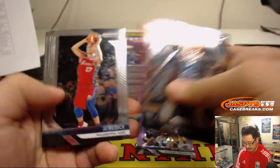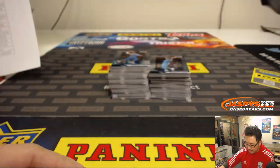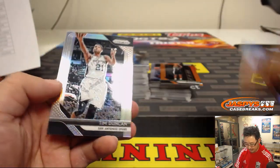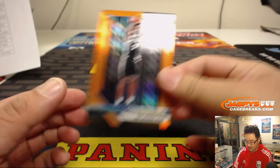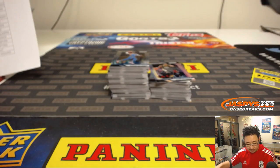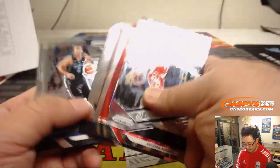Jeff Teague. It's out of 149. PG, DeRozan. Seems like a Luka silver would be great too. Tim Duncan. There's Lonnie Walker the fourth out of 49. Nice one for the Spurs. That'll be for Josie. I think I'm saying that right. I hope I'm saying that right. Otto Porter Jr., red, that's $2.99. There's Yao Ming, Red Wave.